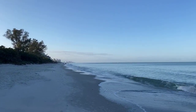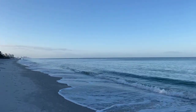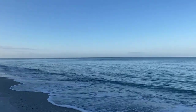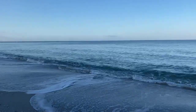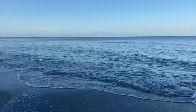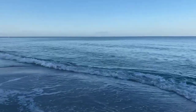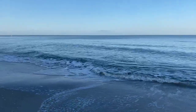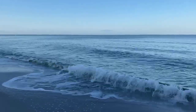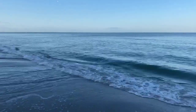Well, so far, no red tide. I haven't smelled any red tide. Thank goodness. Waiting for that sun to come up over the trees so we can get a good look at the water. See if it's starting to clear up. It's been kind of cloudy the past 4 or 5 days. A couple days ago, we were getting a couple whiffs of the red tide as I was walking along.